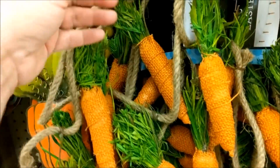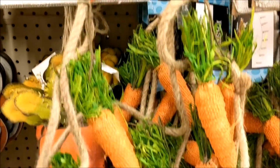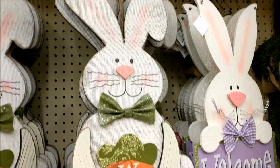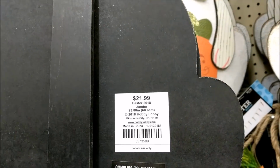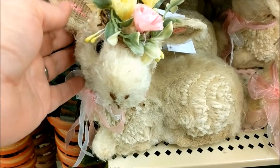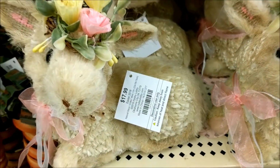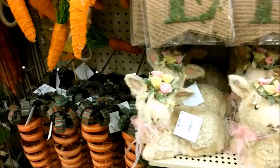And we have lots of carrots. So this is a carrot garland. Really, really adorable. This guy is really big and tall and heavy, and he comes with a stand behind him so you could hang him or just stand him up by himself. I fell in love with this little lamb. Very pricey, but super, super adorable.